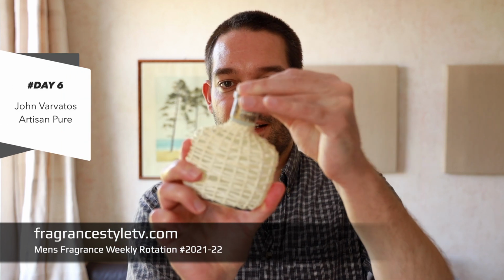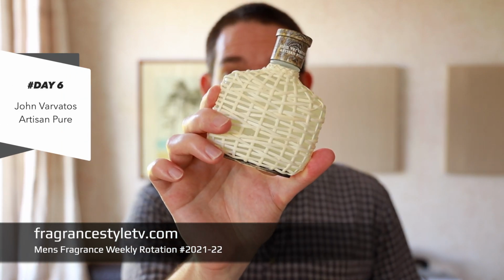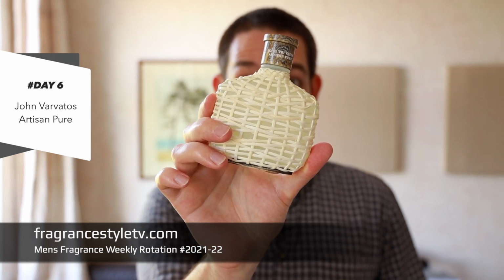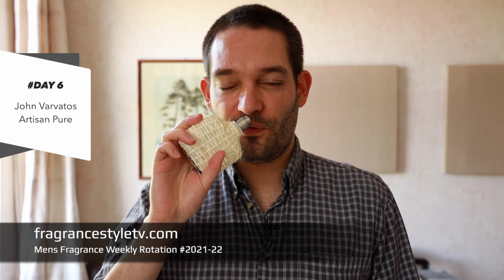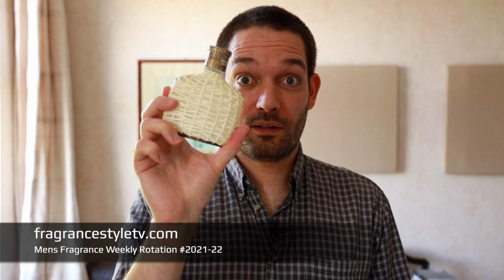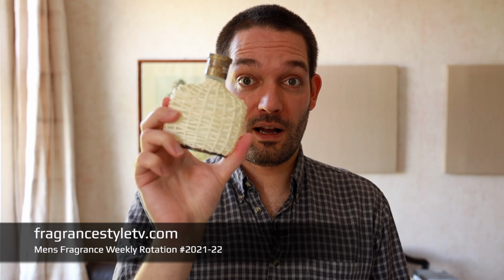Then day number 6, how could it be different? That's also a cult classic, the John Varvatos Artisan Pur. Always nice for a warm summer day. And yeah, this smells very different to some of the other fragrances, and it's a very enjoyable scent DNA, I really have to say. Longevity, I wish it would have been a little bit longer, but otherwise I really like this. Day number 6, John Varvatos Artisan Pur.